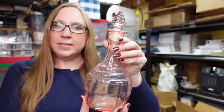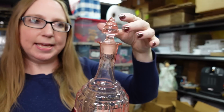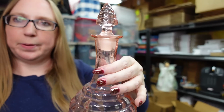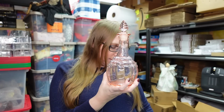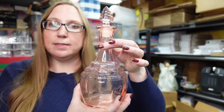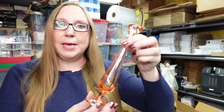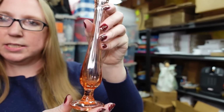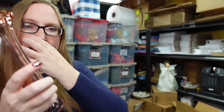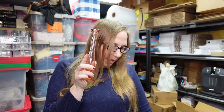I won this decanter at the auction, really pretty pink decanter with a beehive shaped topper, nice pink depression glass. I won this for $22.50, and I have it listed as a buy it now for $59.99. I got this little pink bud vase, little pink swung type bud vase, really cute. This came from a fill-a-bag rummage sale, and I have this listed as a buy it now for $12.99.